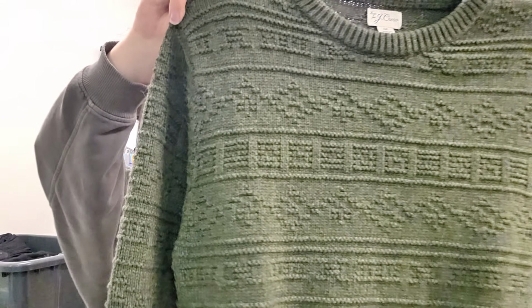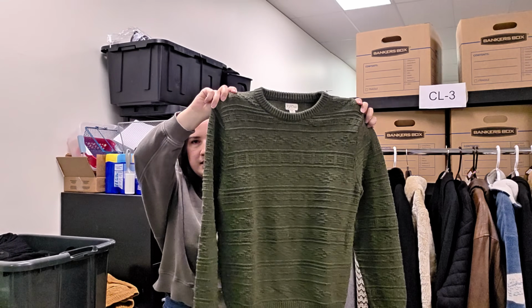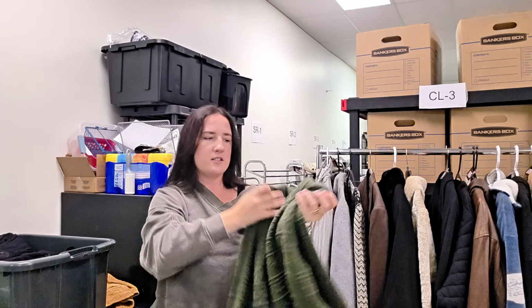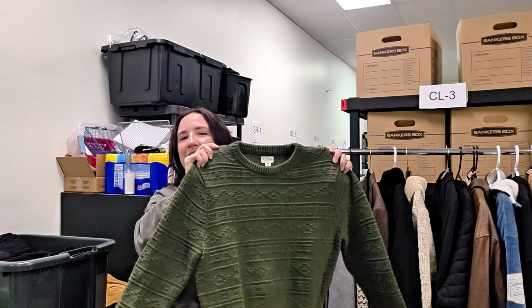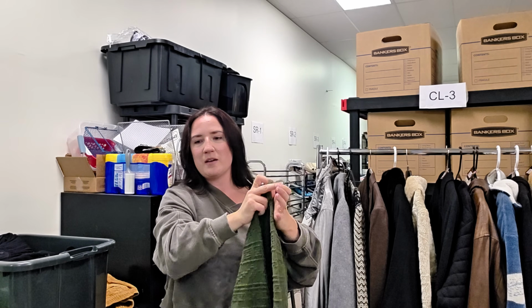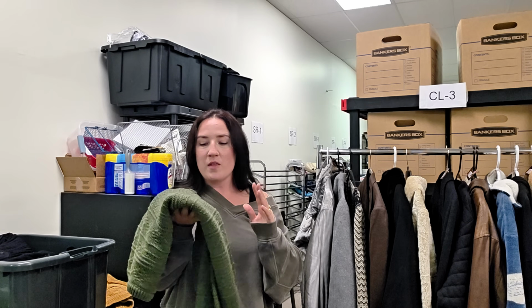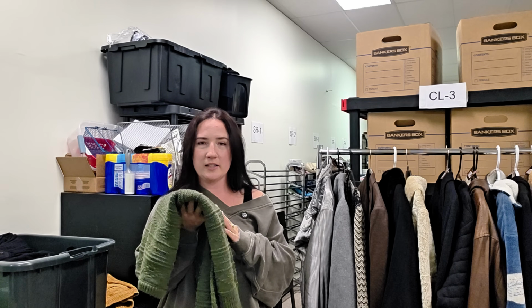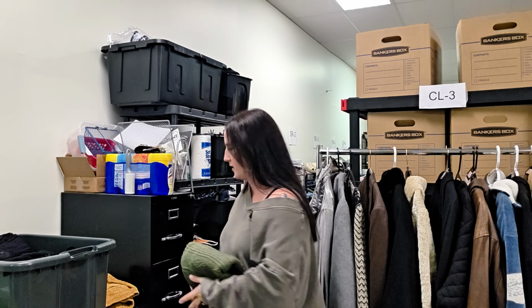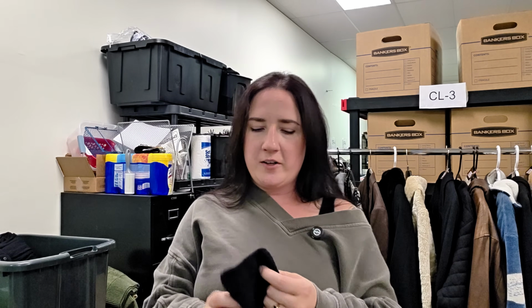This also has some like 3D knit Fair Isle details, which should also increase its value. I could see this going, honestly, I don't even know. I think I need to look up the exact style, but I would say at least $35 and higher. Some J. Crew stuff, depending on the style you have, can go for over $100. That's why I say it kind of just depends. This could lean into so many things. But I think I'm going to lean more into holiday with this one just because of the shade of the green.